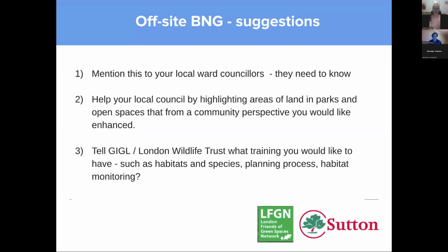it's to highlight the complexities that BNG have put upon councils at this moment in time. There's a lot for them to work through, but you've got an opportunity to help them get through that process by alerting the local ward councillors that you really want to see habitats being enhanced and created locally, and that you really encourage that, to try and get that momentum strategically within local authorities to happen.